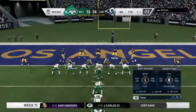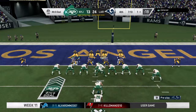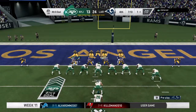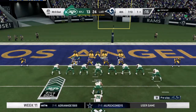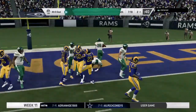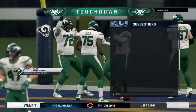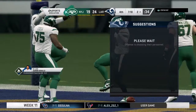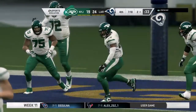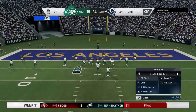They come out here in the I. The field goal doesn't help. They're going to go for the 6 here on 4th and goal. They'll run it with Bell. And he's into the end zone. Touchdown, Jets. Le'Veon Bell with touchdown number 7 on the year, as his guys are back within a single score.